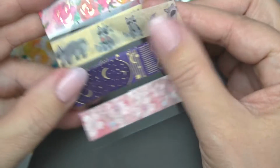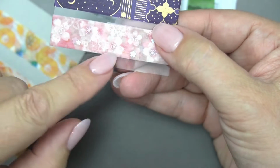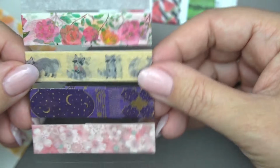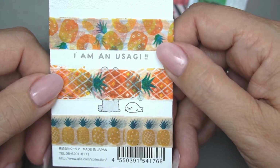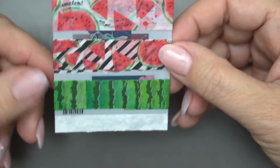Oh no, it's not a cat one. It's a raccoon. Is it a raccoon? I don't know. Anyway, that's quite pretty too. Look, and I love this one here. But yeah, you get samples of washi, enough to do like a journaling spread. And that's the pineapple ones. And then here we have watermelon ones.